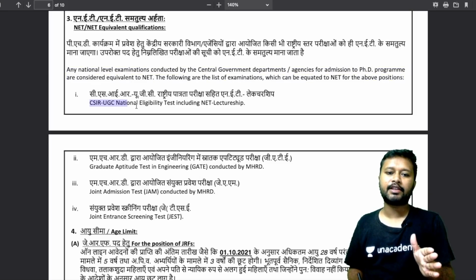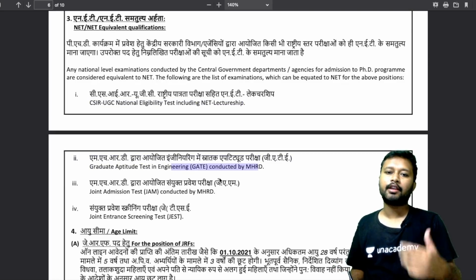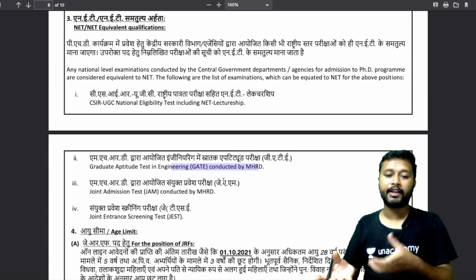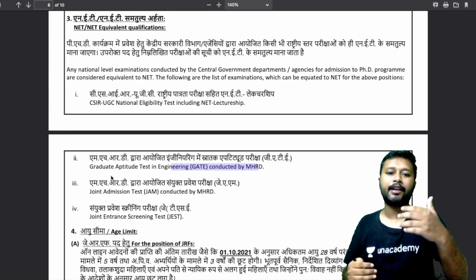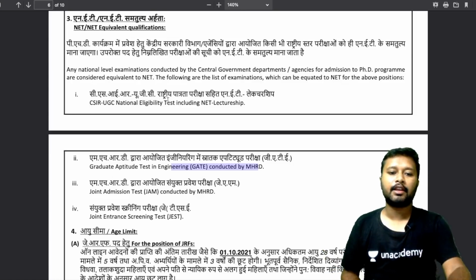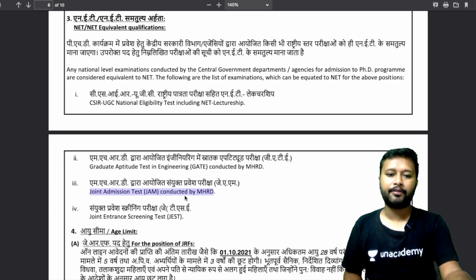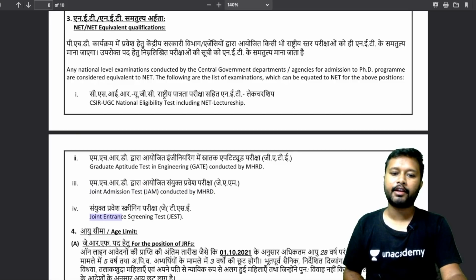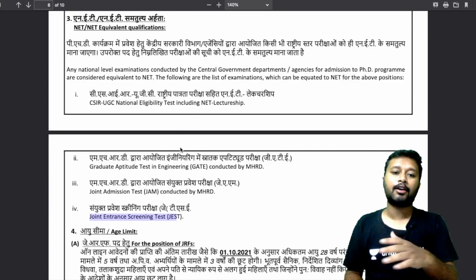The first one is CSIR with UGC NET. You all know that, Lectureship, that means the LS exam. Second is the Graduate Aptitude Test, that is GATE, conducted by MHRD. If you have qualified GATE, then also you are eligible for it. There is no specific GATE score mentioned. If you have just qualified GATE and you meet the M.Sc percentage, then you can apply for this. Then the Joint Admission Test, JAM, that is conducted by MHRD. If you have qualified JAM, then also you are eligible. And the Joint Entrance Screening Test, that is JEST, which is also an exam for physics students. So if you have qualified any of these, then you can apply, apart from CSIR NET.